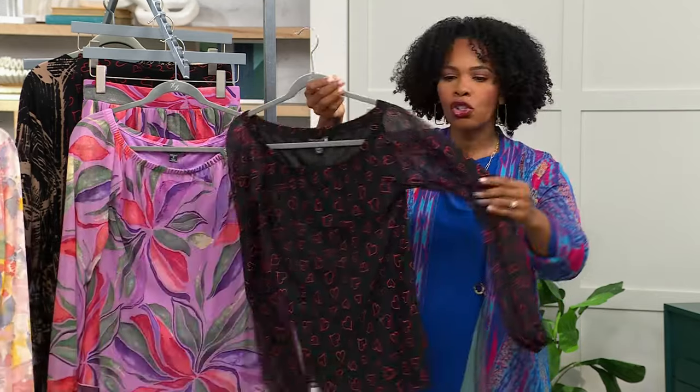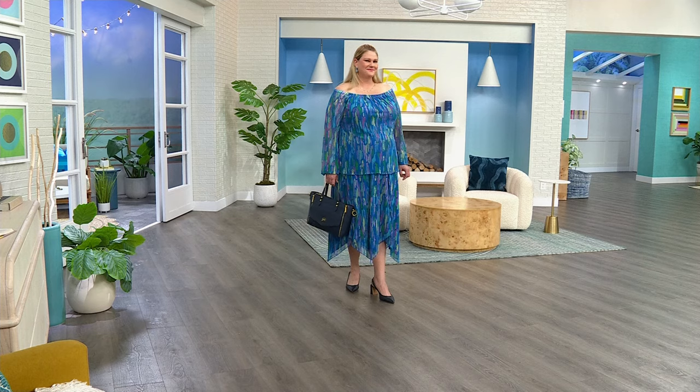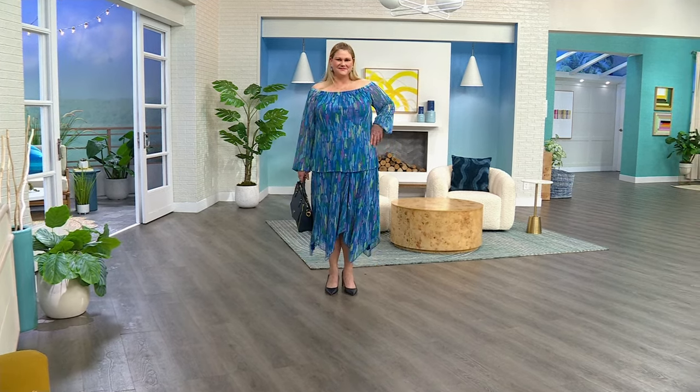This top is off the shoulder if you want, and you can control that. You don't have to feel uncomfortable if you're not used to off the shoulder. Just go out a little bit and then kind of let it drop. No worries on that. They're all available for you. They're all soft and amazing. The body and the back are fully lined. So pretty.